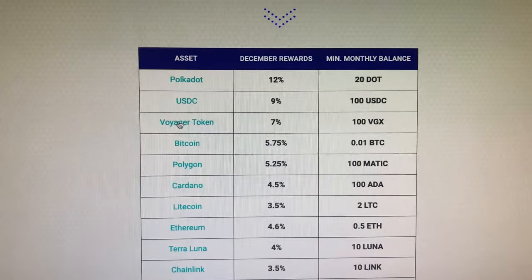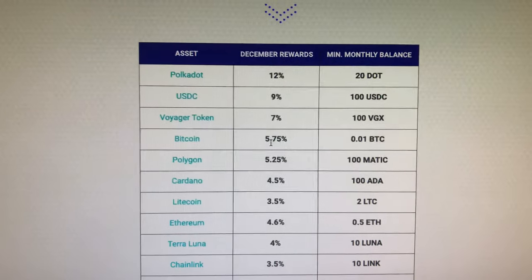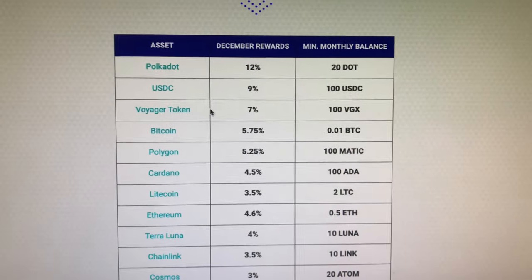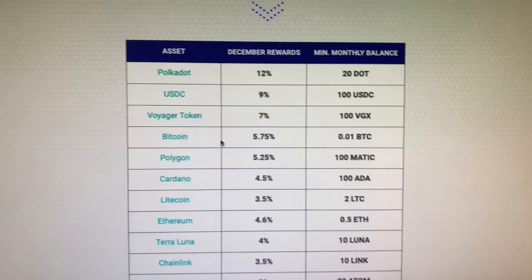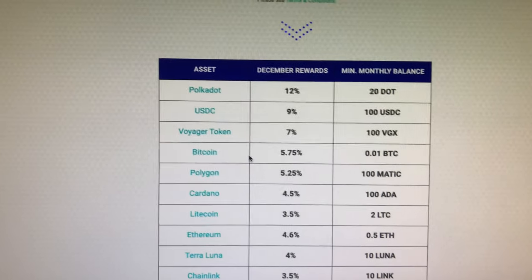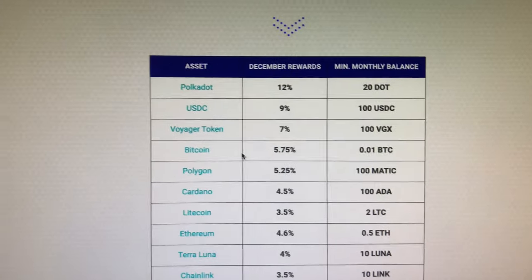And if you get the Voyager token, you may get more than that. They add on to it. So you say you're at 5.75 and you have 0.01 Bitcoin. Oh, I also have Voyager token, this much of it. Therefore, you qualify for an extra 1%. So you could get 6.75% on Bitcoin. And what does that mean? Every month you get paid that in Bitcoin. It's just compounded. It's just normal interest. It's beautiful. Compounding is awesome.